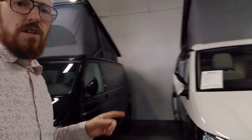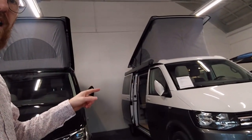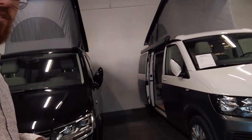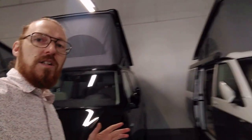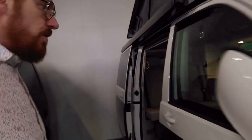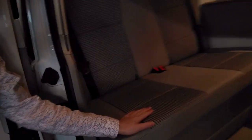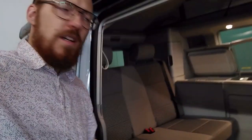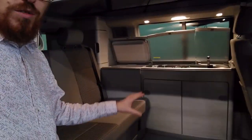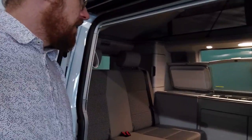And here's another Coast that we have. This is a two-tone one, so here you see it has the color-coded mirrors and door handles because it has a two-tone color. That makes a difference. But when we go inside of the Coast, one of the things that you see is that the cloth on the seats is like a tartan-style cloth. It's a bit retro, and the kitchen unit itself is a white wood look.